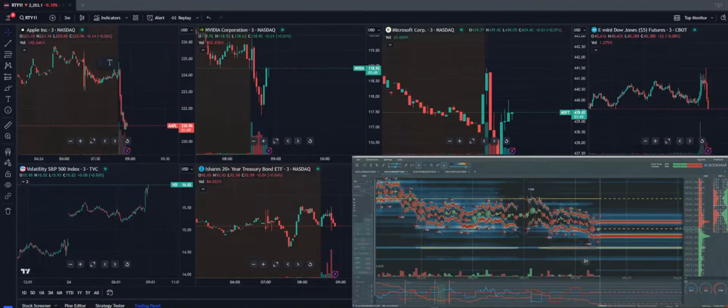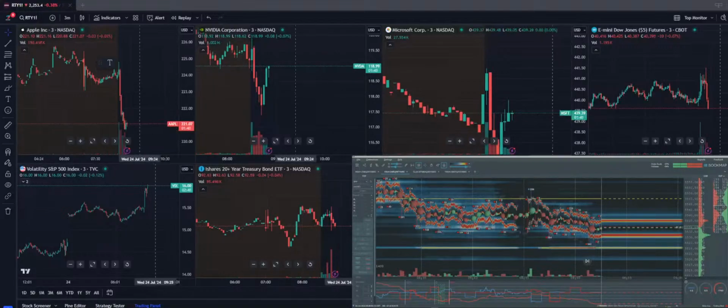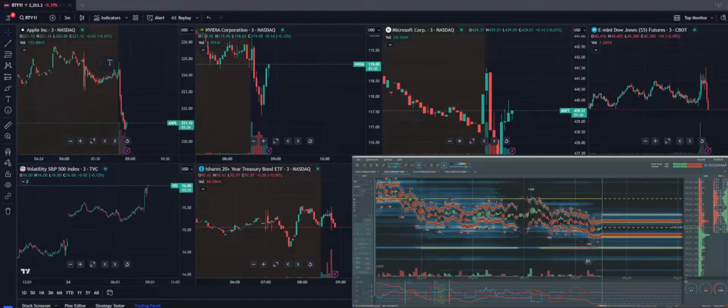VIX is spiking, 16. I'm going to keep a short leash on the 0DTE puts I've got. It's not moving as precipitously as I would have hoped, but we're doing good. We're doing good.